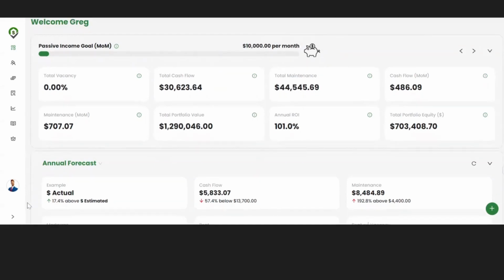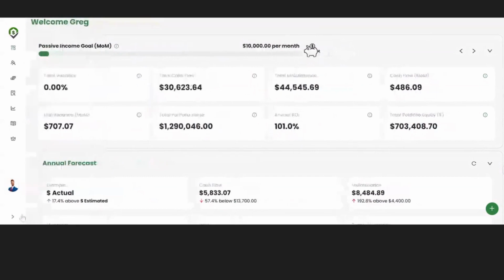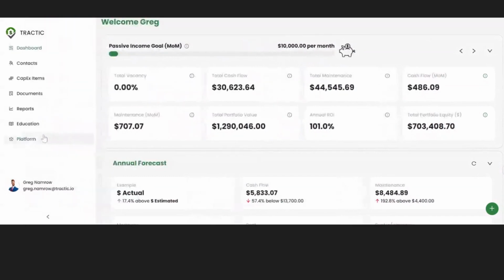But you set your passive income goal and the timeline in which you want to reach it here under your profile, under settings. You will run right into that when you log into the platform. But holistically, again, I would show you, so here's your dashboard. Ignore, if you will, for demo purposes, this platform icon here. This is just for admin owners.